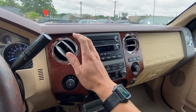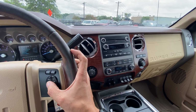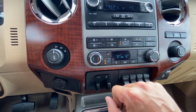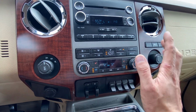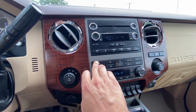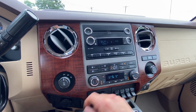Stereo sounds great. We will check all these buttons here on the wheel real quick. So there's our volume up, volume down. We'll change the channel. There's forward, there's backwards. We got the heated and cooled King Ranch leather seats. Everything functions properly. AC blows at all speeds. We'll demonstrate that here. All right, nice cold AC.